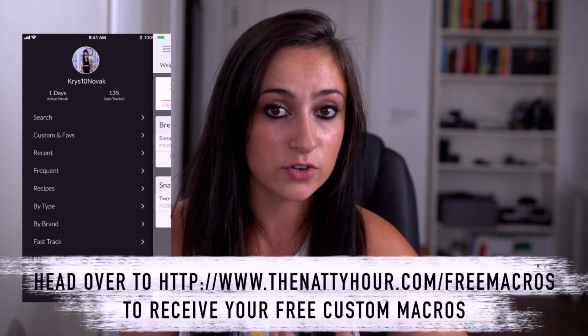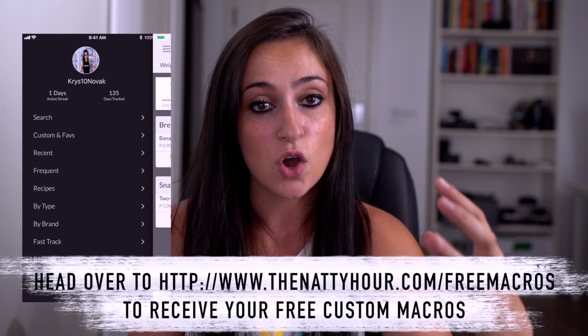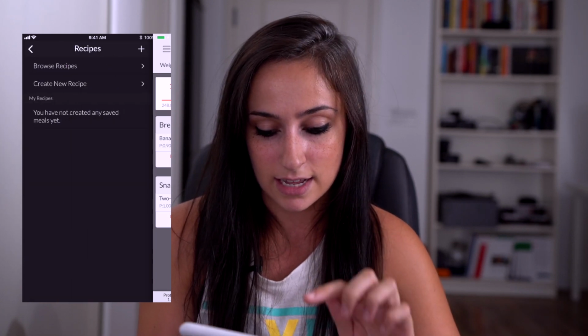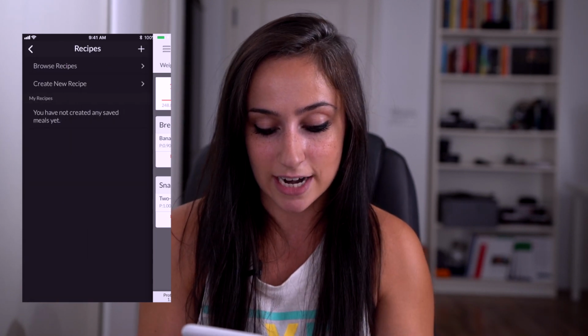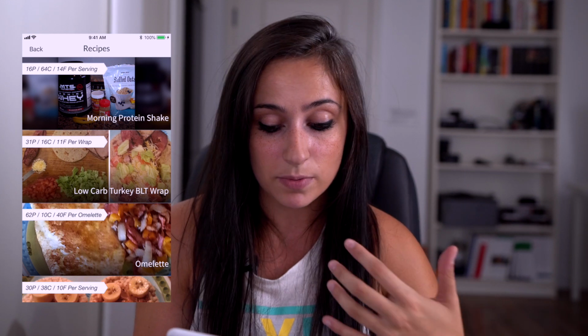I don't do a lot of cooking where I need to add my own macronutrients. I normally just follow the label on things, but if you do your own cooking where you add up your own macronutrients and you want to store that recipe for yourself, then you would do that in this recipe option. So if you hit recipes, you can see right here, you have not created any saved recipes, but you can browse recipes. So say you made an at-home chicken noodle soup, you can browse in there, or you can create your own.